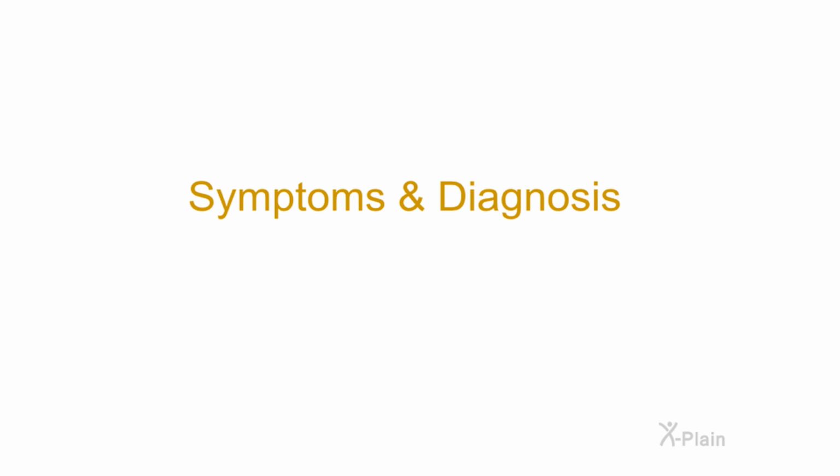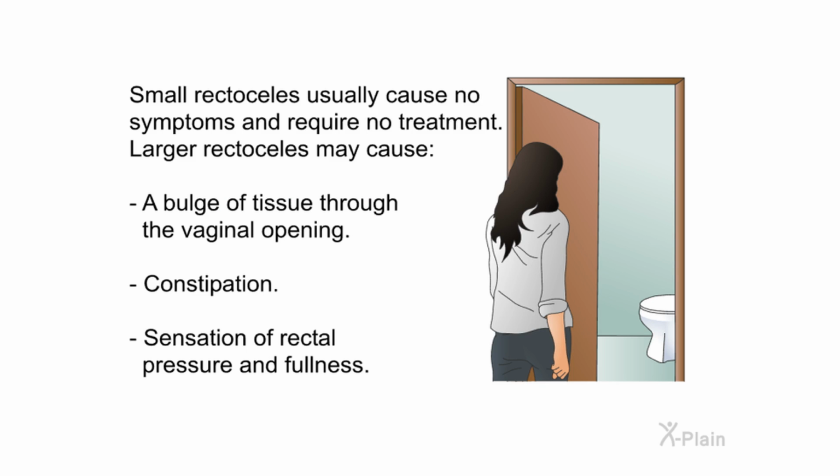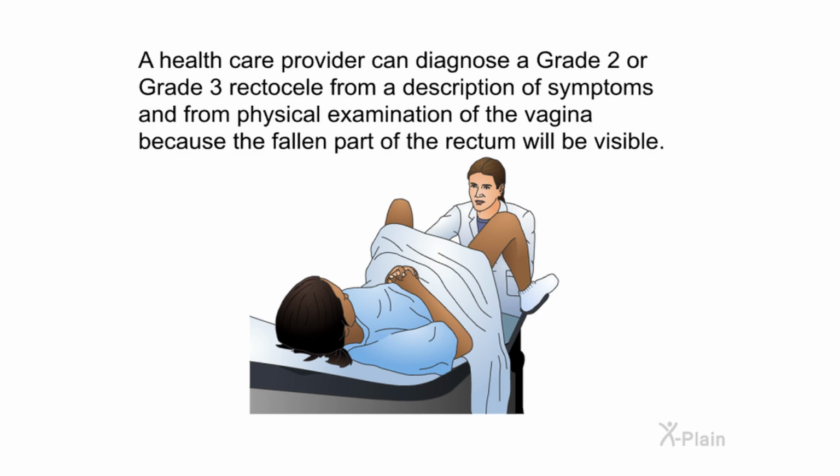Symptoms and diagnosis. Small rectoceles usually cause no symptoms and require no treatment. Larger rectoceles may cause a bulge of tissue through the vaginal opening, constipation, sensation of rectal pressure and fullness. A healthcare provider can diagnose a grade 2 or grade 3 rectocele from a description of symptoms and from physical examination of the vagina, because the fallen part of the rectum will be visible.